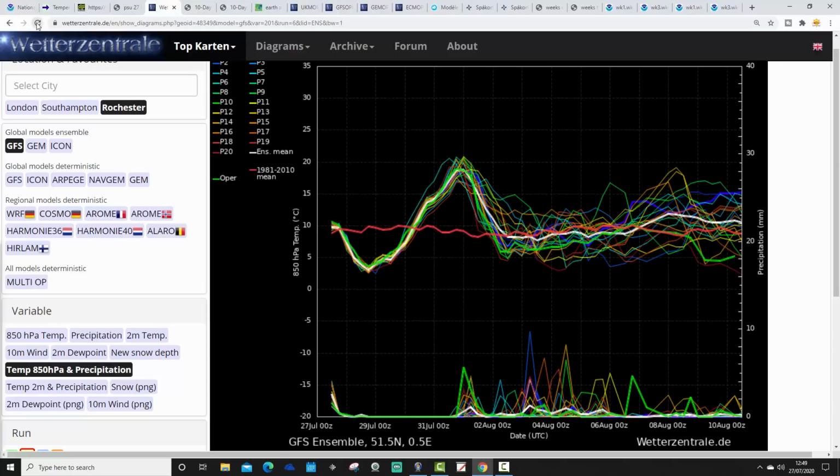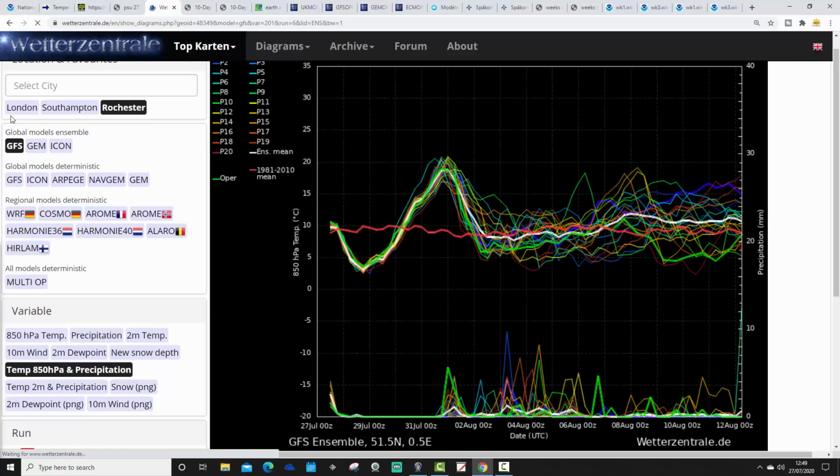These are the GFS upper air temperature and precipitation ensembles for the next couple of weeks. We're at Rochester, in the northwest of England today. The red line, of course, is the 30-year upper air temperature average, and we're quite close to average right now. But we are going to see the temperature falling away a little bit as we go through the next couple of days. So it will be turning rather cooler over the next few days.